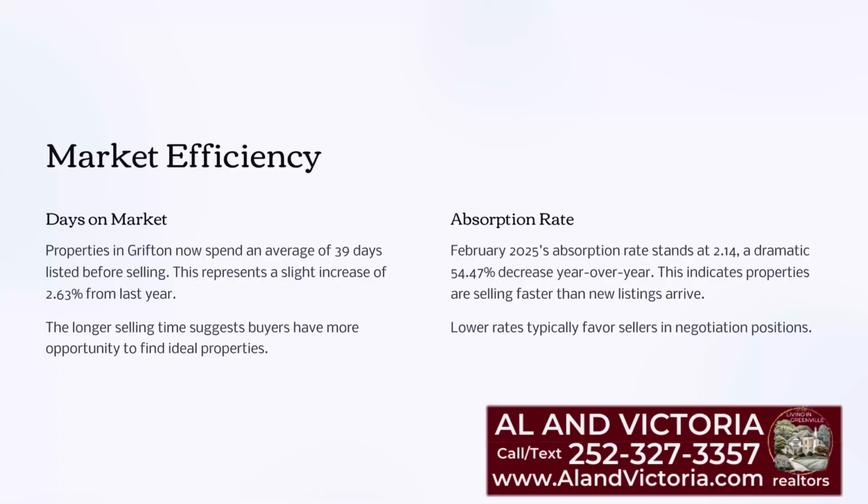Now, we wanted to talk about average days on the market because you want to know whether the housing market in Grifton, North Carolina, is moving fast or slow. It took 39 days on average in Grifton for a home to get listed and sold in February 2025. In January it was 25, therefore it got longer. Last year it was 38 days, which is a 2.63% decrease, or got longer, from last year to this year.